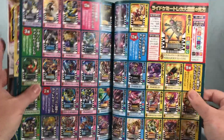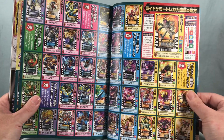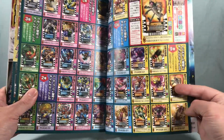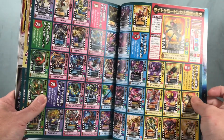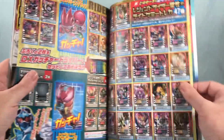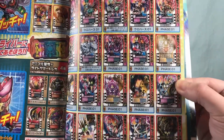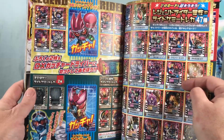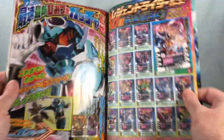But this little pamphlet is kind of a cool checklist for all the different Chemy cards. And it's even got the parallels in here as well. So like here's the parallel for Hopper 1. Here's the parallel for Ant Trooper. Going through, they show the rider cards as well as the parallels for them too. So that's kind of cool. So little checklist of what we know of so far.